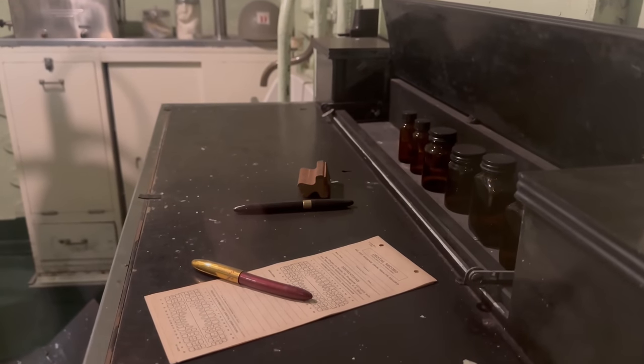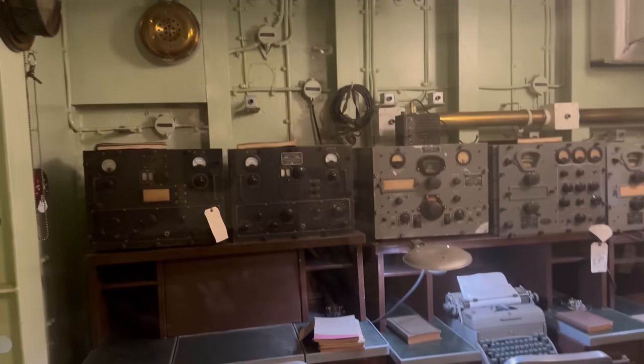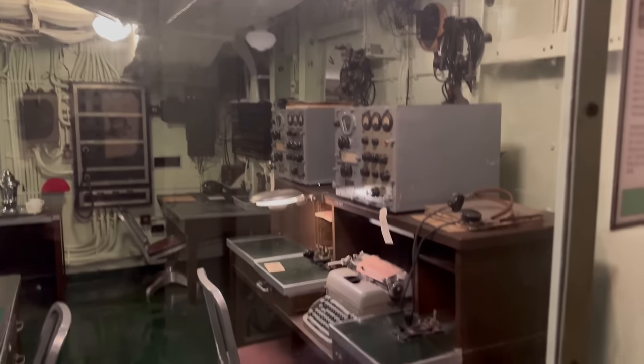What now? Look at that. What's that? It's a dental record? Yeah, okay, cool. Look at all the radios. Wow. I do wonder if the ship was air-conditioned when it was in service. Probably not. It's probably just ventilated.